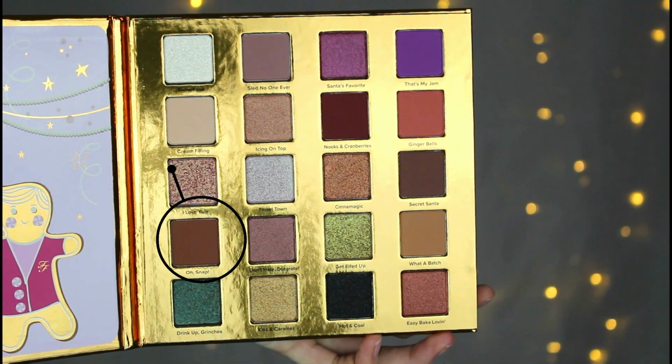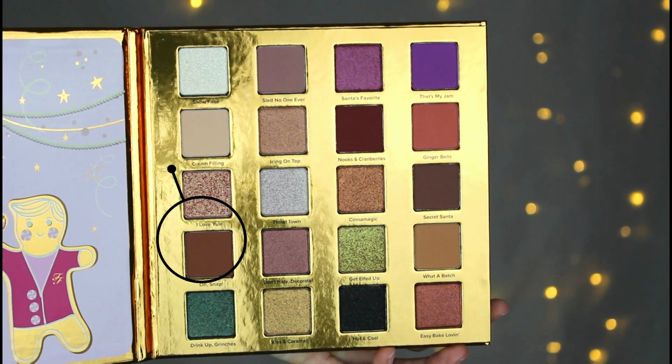I'm going to take the shade Oh Snap and use that on the outer corners of my eyes.